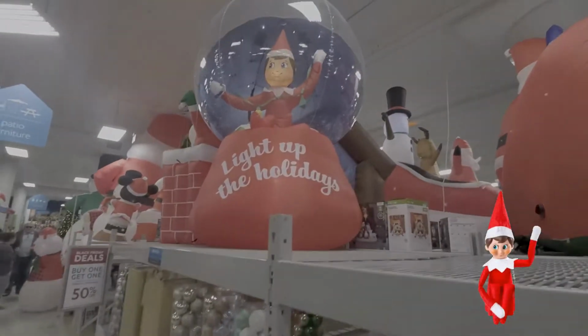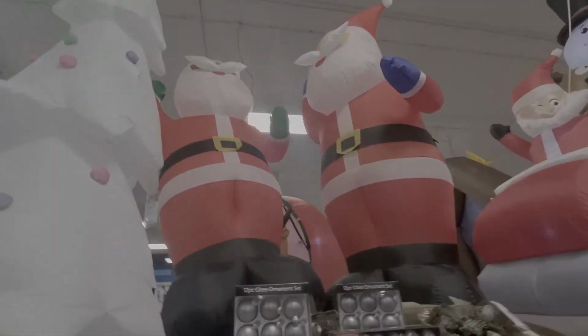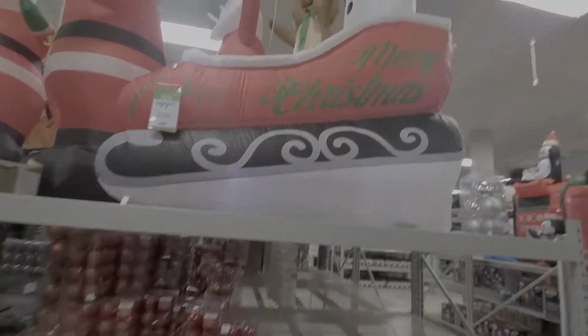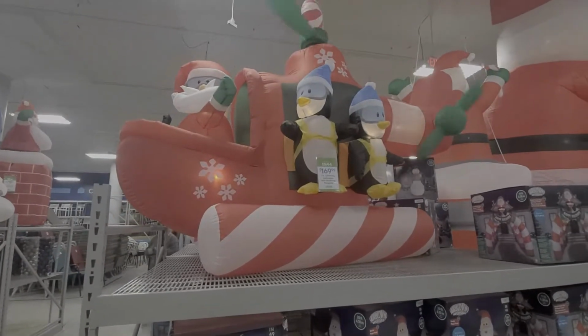And there's an elf in a globe. There is a 8.5 feet light tree. Okay, we have 7 feet Santa. We have an 8 feet sleigh. We have this 7 foot Christmas helicopter.